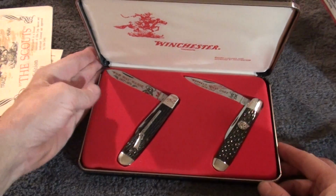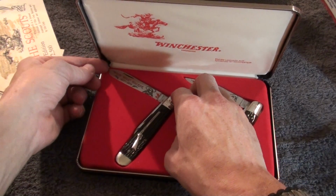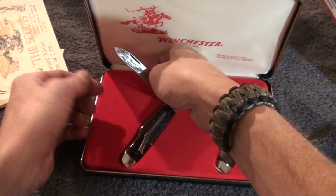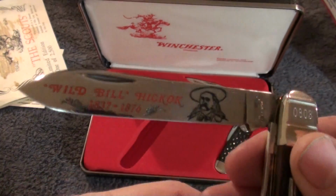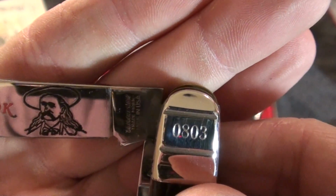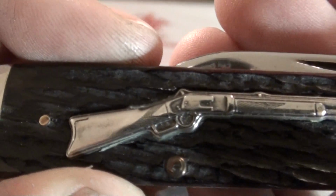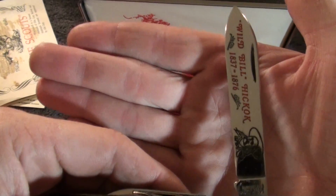On to these knives. It's pretty big. Actually a lot bigger than I expected. Now then, these knives are in mint condition, I hope. There's that guy. Matching numbers, 803. Old Winchester rifle. That's pretty cool. And darn camera.